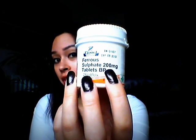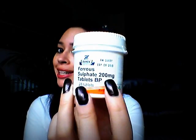So for me, for example, I take quite a strong dose of iron. I take ferrous sulphate, which is a form of iron, and I take the 200 milligrams, and I take that twice a day, so I actually take 400 milligrams a day. But that is because I have fairly low iron levels, so that's an okay dose for me to take. If your iron levels are higher, then obviously you would take a lower dose of iron, and that's why you need to have that blood test, so that you don't accidentally overdose on iron.